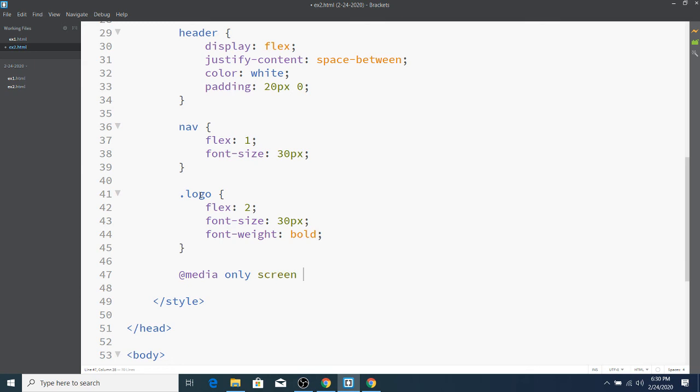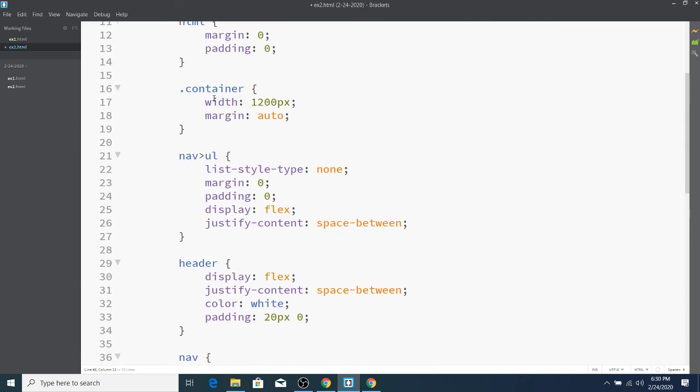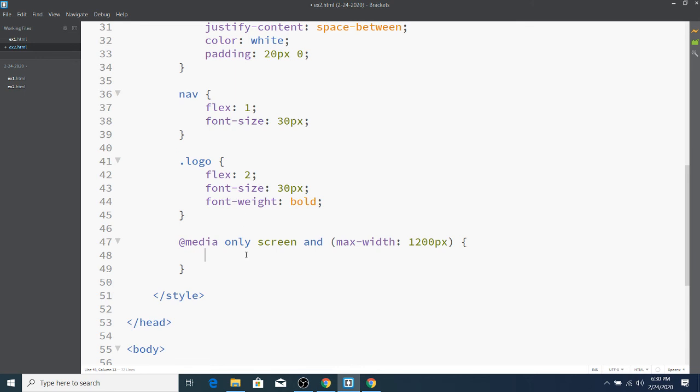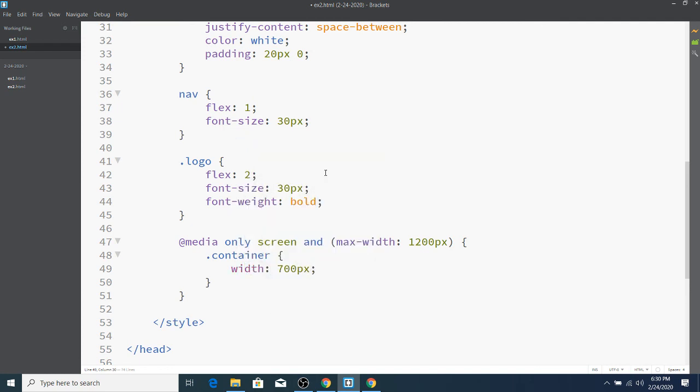So you say, don't worry about what this is. And max-width, say 1200 pixels. And so we're going to say from 0 to 1200 pixels, where does 1200 pixels ring a bell? Well, that was our container width. So what this means is that once I'm smaller than 1200 pixels, I know that's not going to really work anymore. So what I can do is I can say, okay, shrink the container. I no longer want it to be 1200 pixels. I want the width to be 700 pixels.